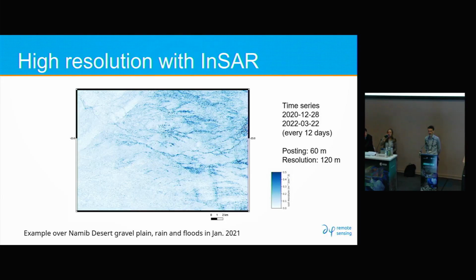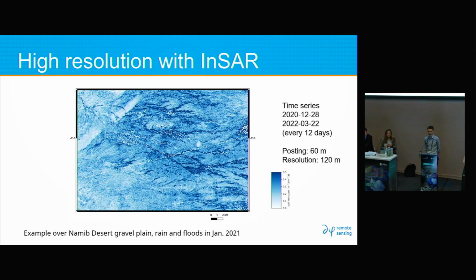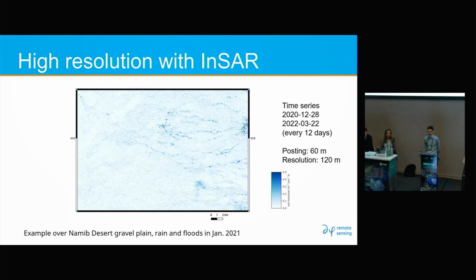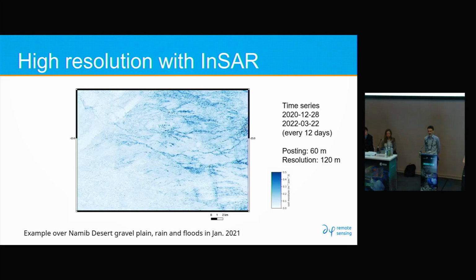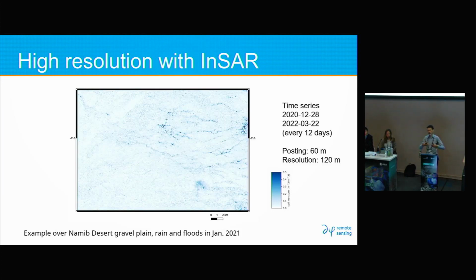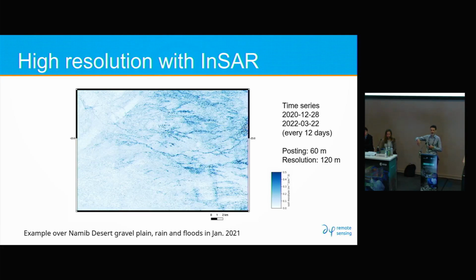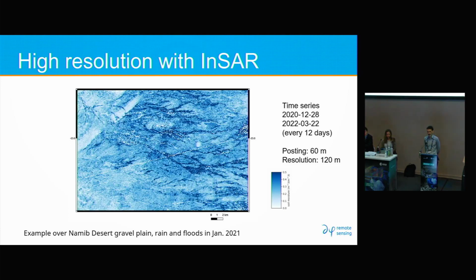Well, I think the dates are wrong there. It's from end of 2020 to March 2021, so just a few months, every 12 days, because this is the coverage you have in this place. And you can see, in just a little zoom of the whole thing, that you can follow the time series. Sometimes you have probably a widespread precipitation event, so you see the features in these channels like here, and then sometimes you have more localized storms like this one. So you can see that the high resolution is really there.